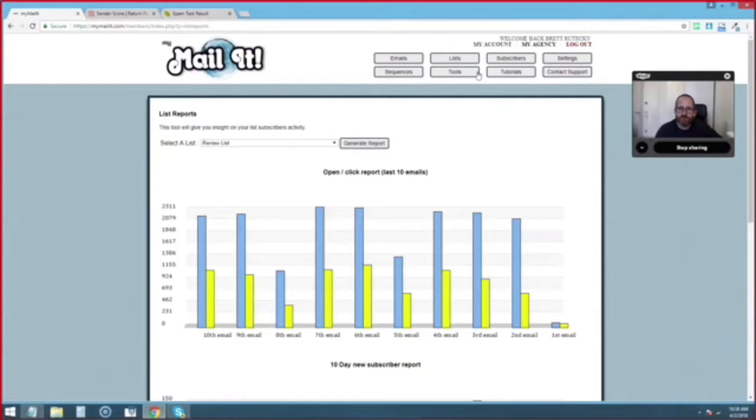This is good for you to track your own opens and your own clicks, but I wanted a more interactive system, one that can give you an idea of how your list is performing and how your marketing is performing.